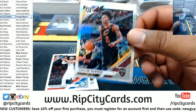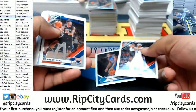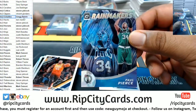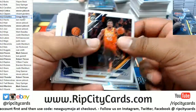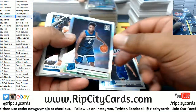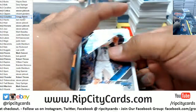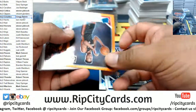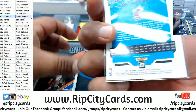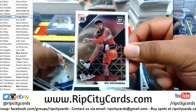All right, Collin Sexton, Cavs hollow. Paul Pierce, Celtics hollow insert. Jalen Nowell, Timberwolves silver. KZ Okpala for the Heat. That's the 199. Dame just looks weird up there.